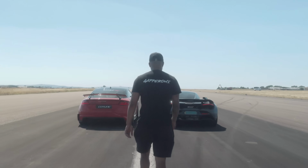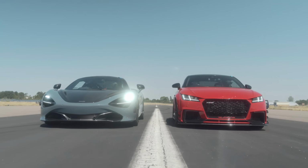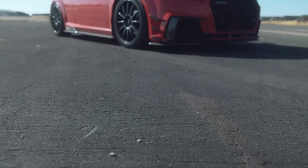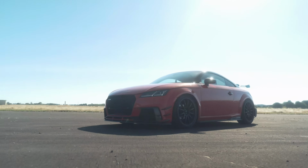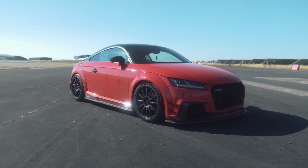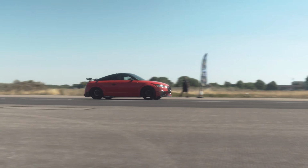So welcome back once again to the OG battles, and today to what might seem like an unfair matchup. Full fat supercar versus sports car. However, this ain't your normal TTRS, and these have been known supercar killers with minor modifications, let alone to the extent that this one's been built to, which has earned it the reputation of one of the UK's fastest.